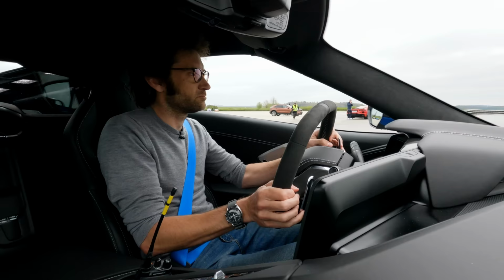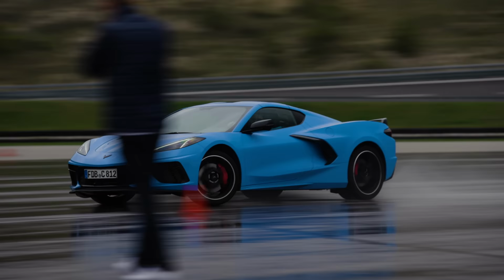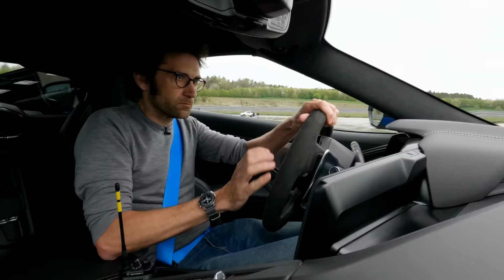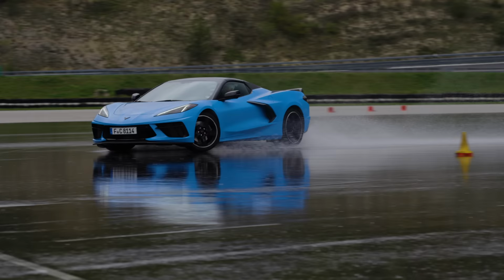Lift off and power. Yep. Power steer. More gas. Yes! Nice! That was really good drift already, very good feeling. Wow, I'm impressed, very good. Next one, let's get... He's impressed.